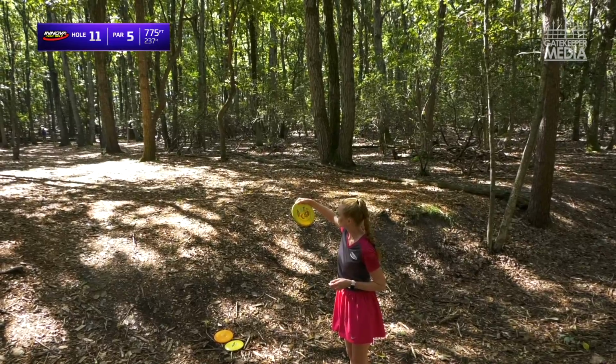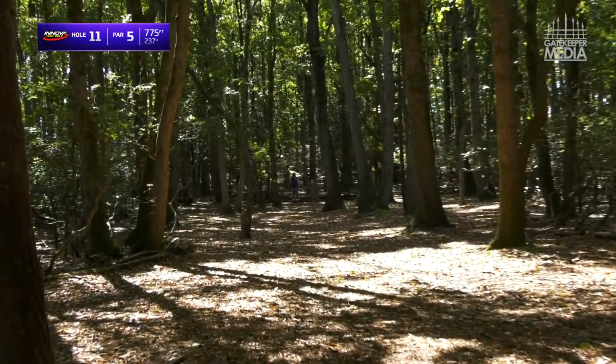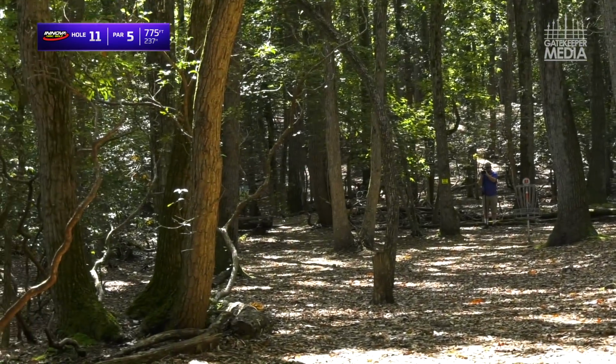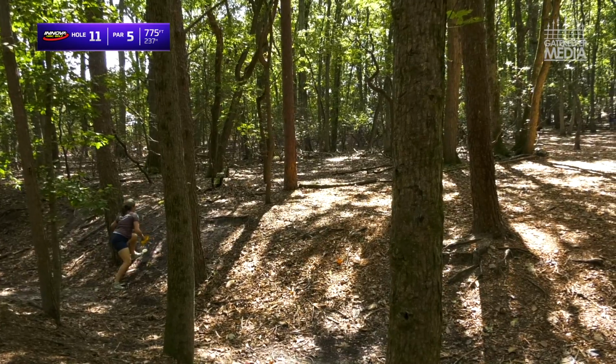Holly in the ditch. But again, it's still just a straight shot from there. So that's all you really need, just something that'll glide nice and not fade out too hard. She did hit the one tree that was in the middle of the fairway there, but she should still have a putt.